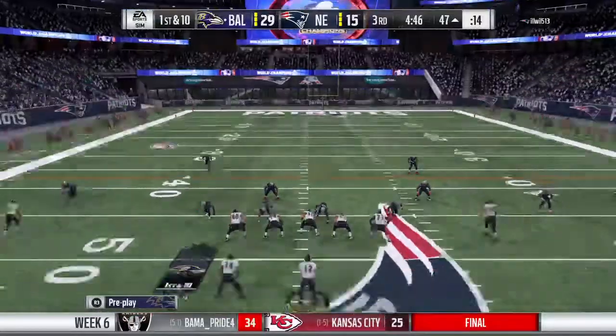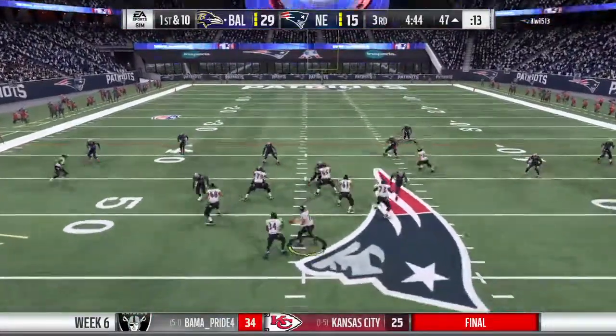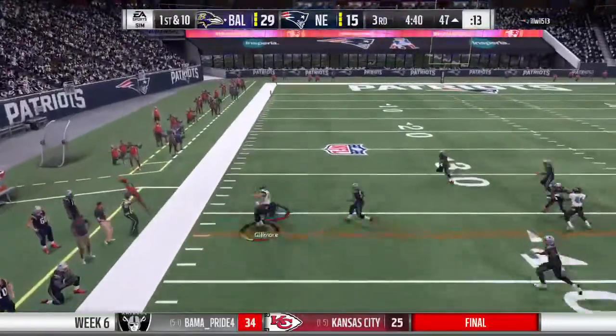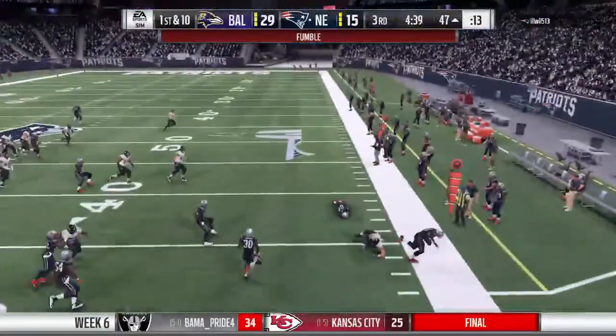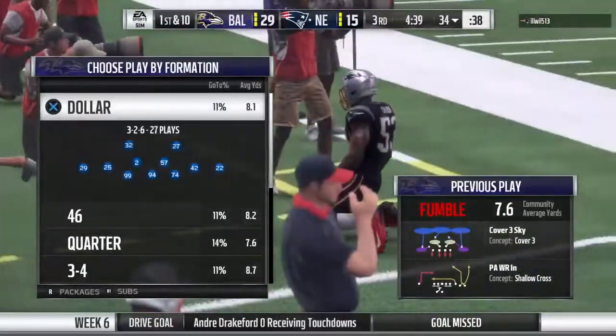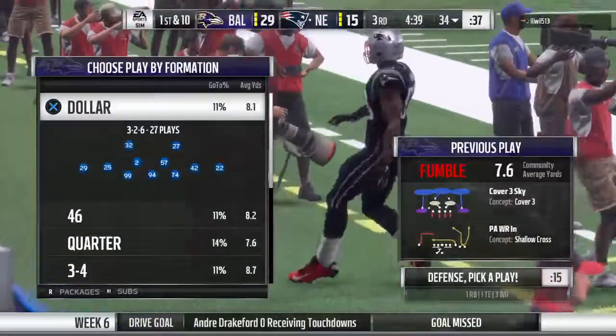And they're definitely showing blitz here. Off the play fake, Chandler. Caught left side, Gilmore. And now a fumble. The ball's out, and it's picked up by the Patriots. So the defense there, opportunistic.